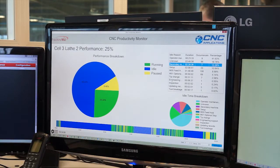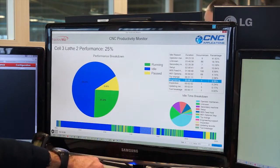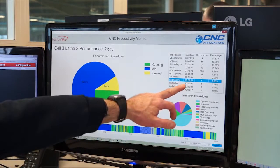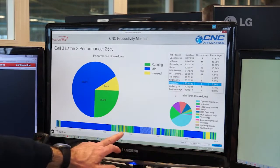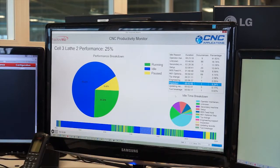If I take engineering, down for 6 minutes 37, that's when he was dealing with an engineer, presumably a program change. He spent 2 minutes logged on inspection. That was inspection time. In this case, not too long. If you see a big chunk of inspection, you start asking why the inspector wasn't there ready.